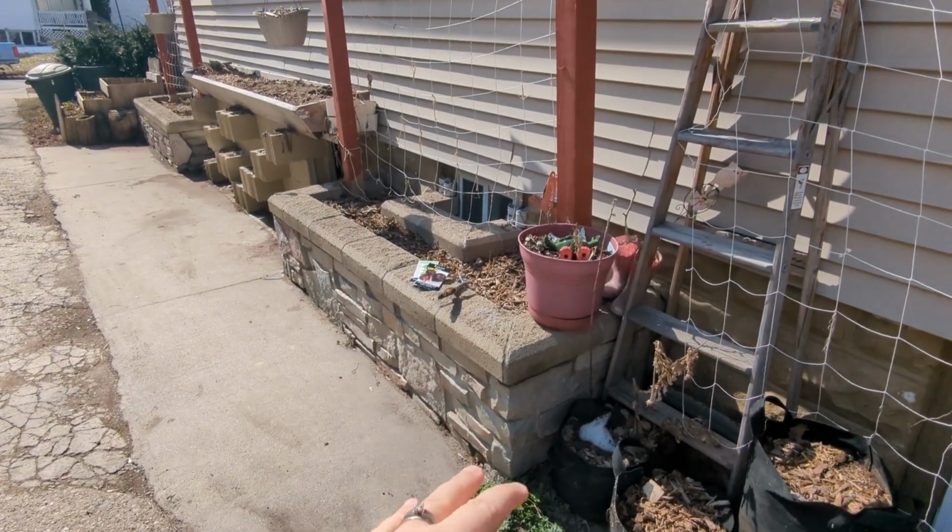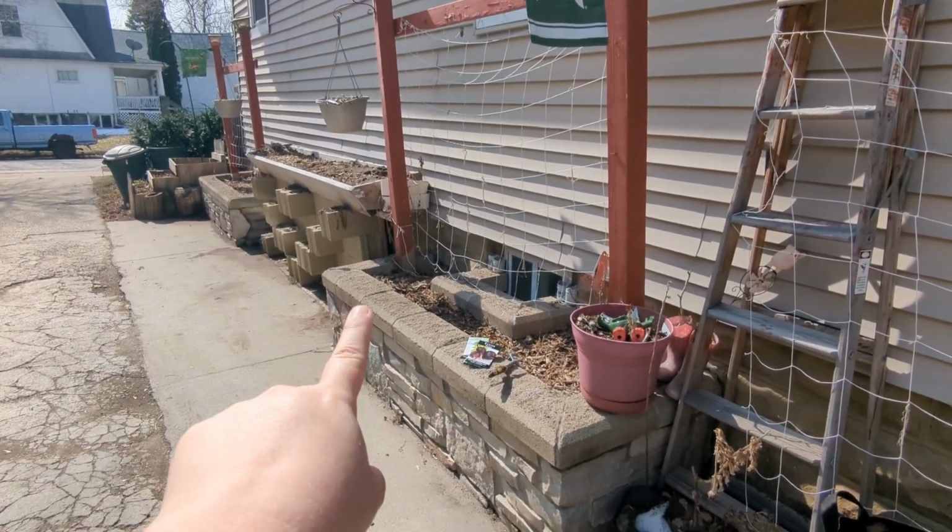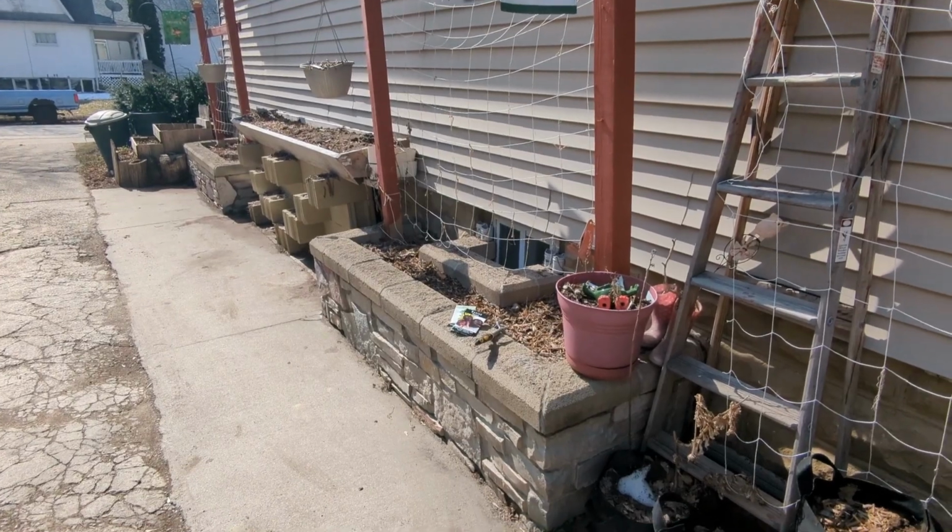So I have got my little hand rake out here. I'm gonna pull out some buckets of compost. I'm gonna clean up that middle section and plant it, and I might plant some peas over here too. Let's see how far we get.